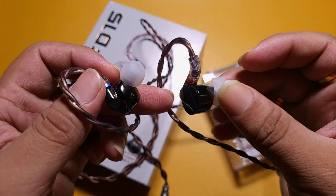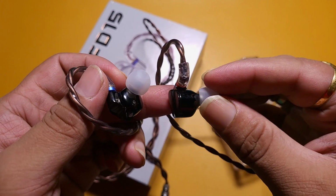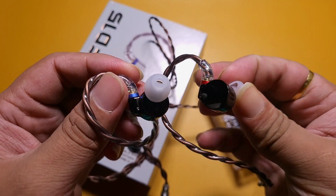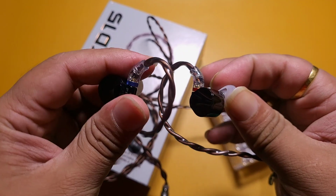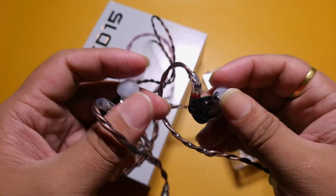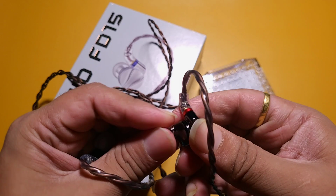So yeah, this is an initial impression video. If I have not told you guys, I think I haven't, but yeah, this is an initial impression video of the Fiio FD15. I am using the stock red nozzle.